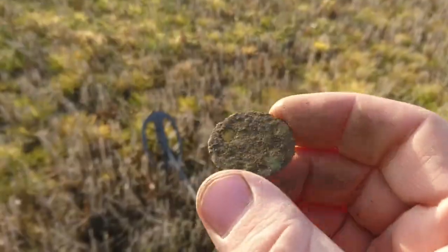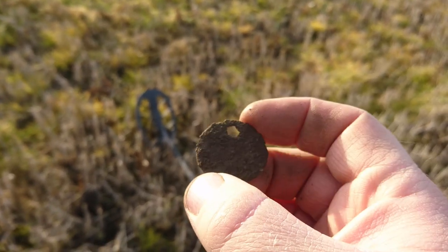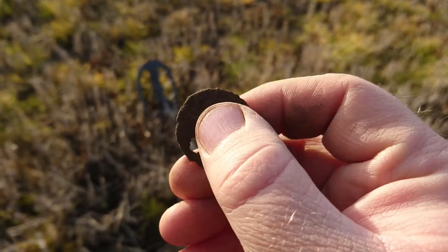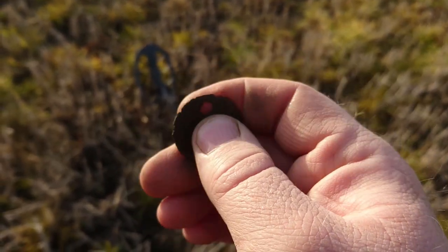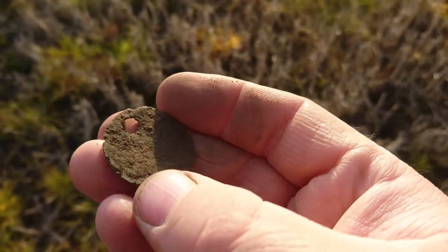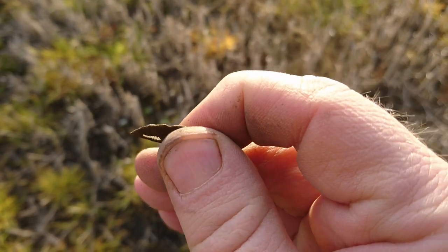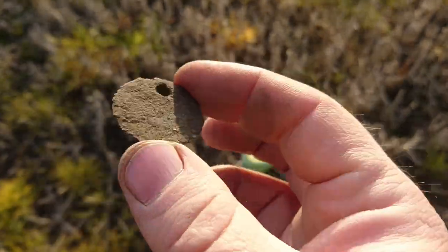Okay, just got a wee tag thing, guys. Could have been on a cattle or whatever, but I have got something similar in the past, which turned out to be a miner's token, but I'm not convinced this is. It's not worth keeping though. It's quite thin, this one. You can easily bend it. I just thought I'd show you this one, guys.